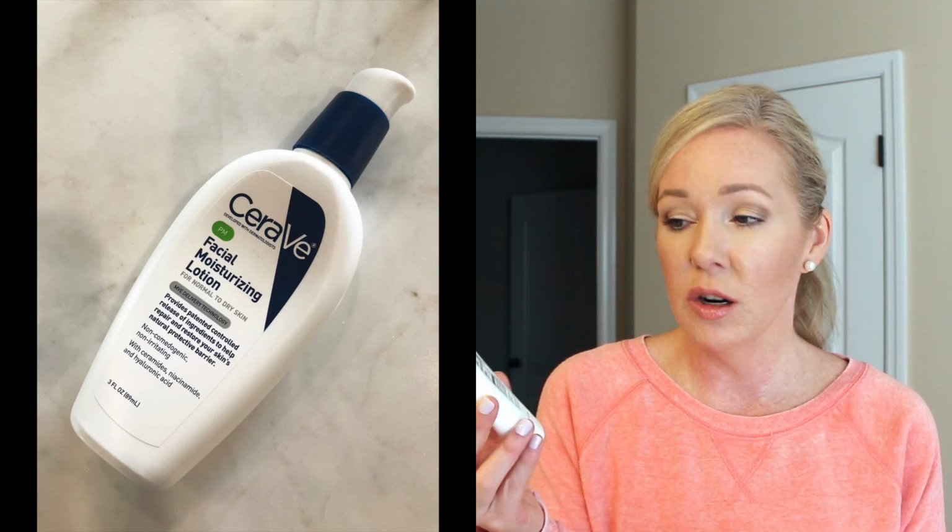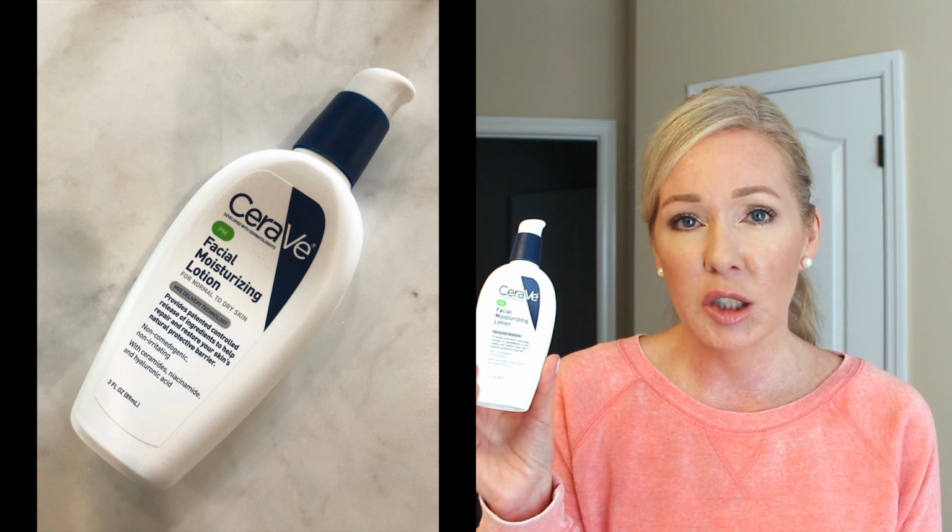Lastly would be the moisturizer. I've gone back to this again, the CeraVe PM Moisturizer. I don't like the AM because of the sunscreen.